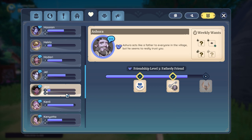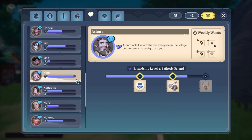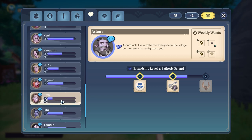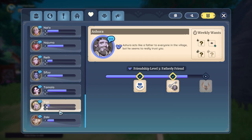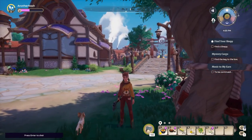So that is amazing. Gina's at 3. Kenley's almost at 3, which is kind of crazy to me. Reth is over 3. So good. Oh, we still have Tamala at 1. Okay, all right, that's fine. And then I do want to do Tish's quest, but I need to get iron for the industrial set, so that's going to have to come in due time. Probably going to go on an iron run after this, just to take my time with that.